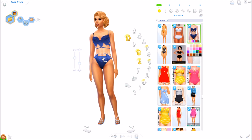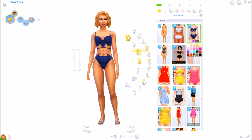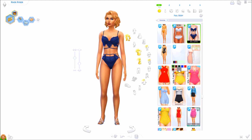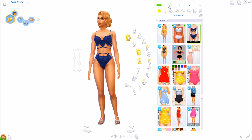Oh, there's another lingerie outfit you missed. Oh, that's alright. Oh yeah, that one. I'll show this one anyway. See this one? This is another one too. Look at this. Who knows, maybe if you get more, you can do part two. True. But I think this is adorable.